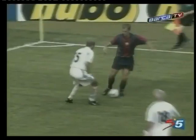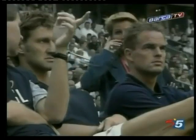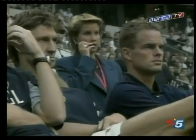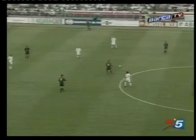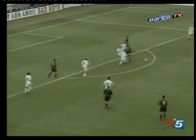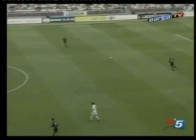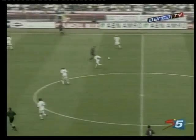Guardiola. De Boer. Gets the cross in. Good reaction by Peruzzi. Overmars. Picks out Rivaldo. And Mihajlovic comes away with the ball and fires. It's Salas, who couldn't keep it in. Reisiger. Kluivert.